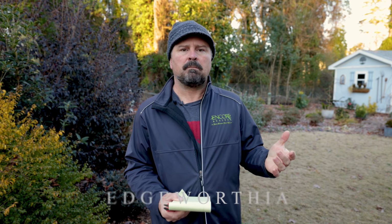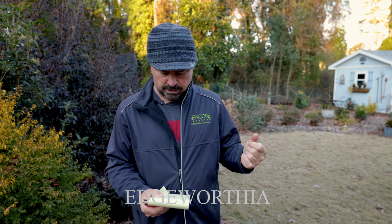Somebody asked me, they had seen Edgeworthia, or paperbush, and wanted to know if I had any tips or pointers on it. Edgeworthia is one of my favorite winter flowering plants. They're budded up now to bloom. They'll bloom here in the next few weeks. Kind of a strange looking flower.